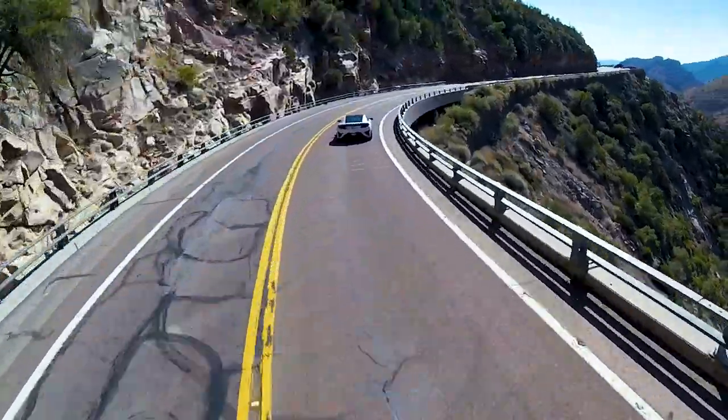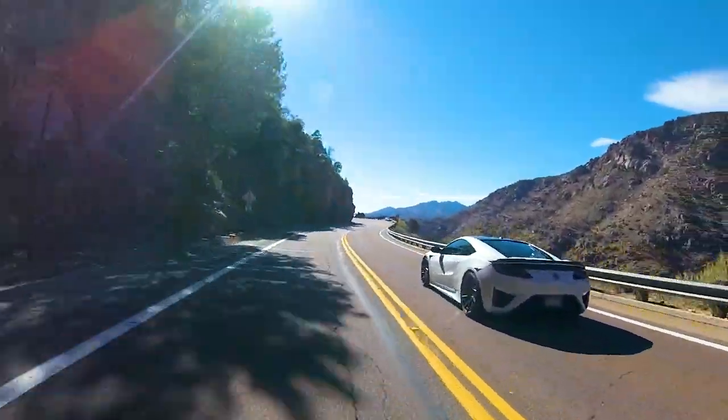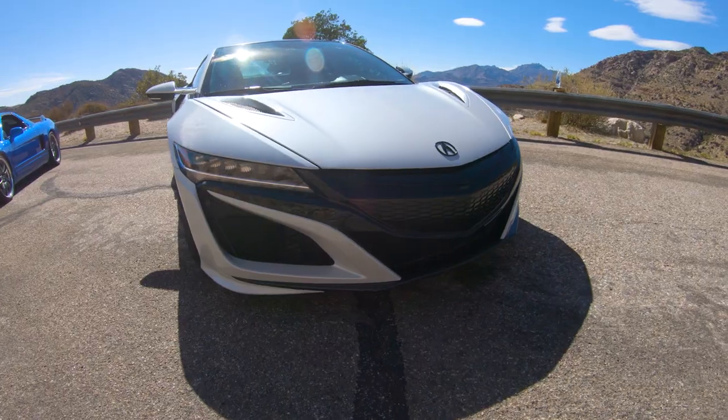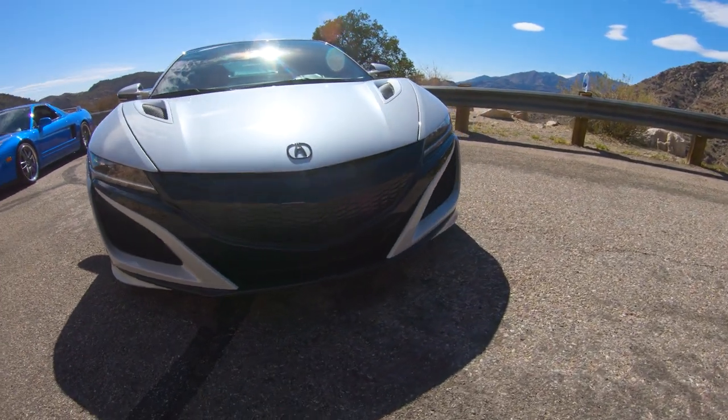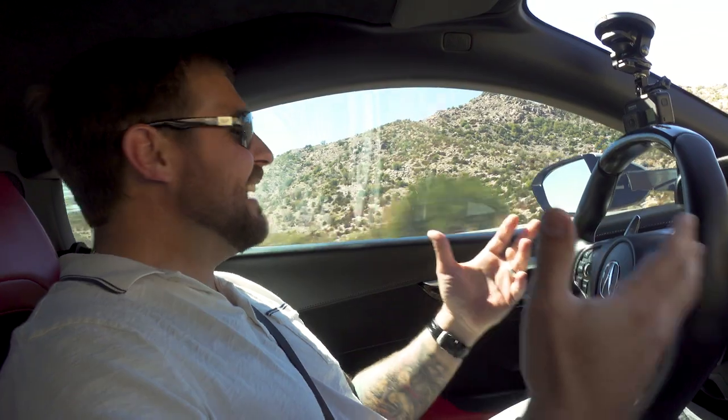Now, part of what makes the NSX an amazing everyday supercar is, one, the ride quality. It's a little bumpy, but you don't notice it here. Not only that, it's actually very quiet in here. Other than the turbo noise, there's not a lot of road noise, tire noise, or wind noise. It's almost, I don't want to say luxury, but it's just a really fun, beautiful, and easy place to be.